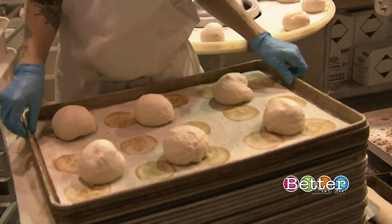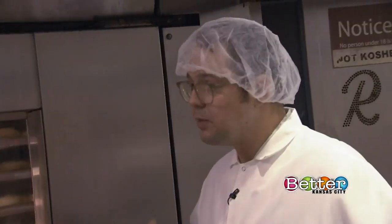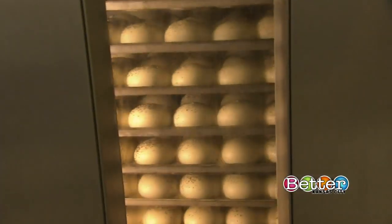So you're keeping those small bakery techniques for a larger operation then. Yeah, we're a large artisan bakery. These are our rack ovens. It's going to be more like a convection type oven where we're blowing the hot air around the bread.